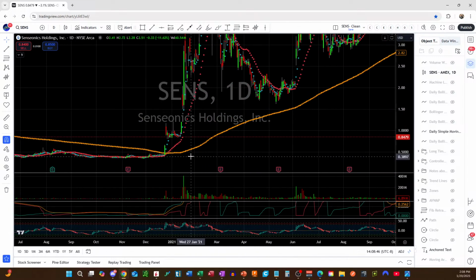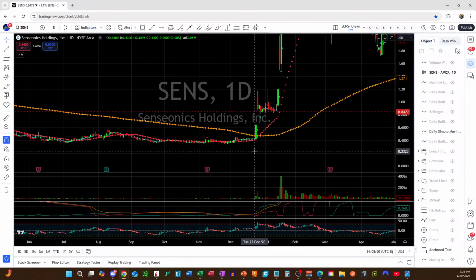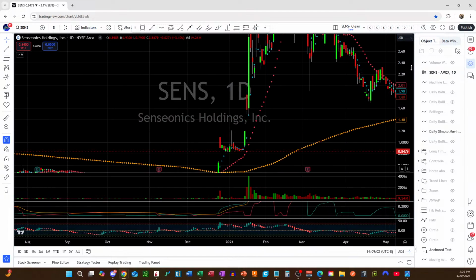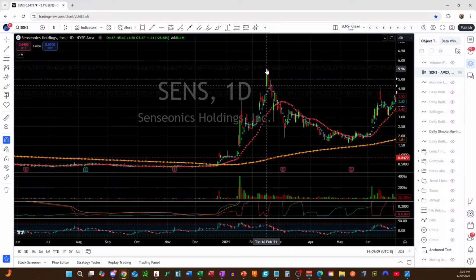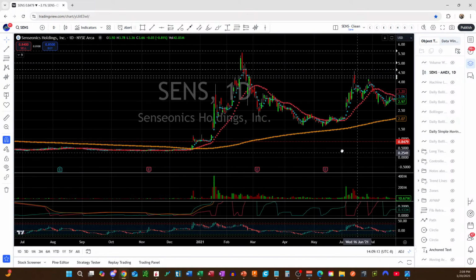If you go back here in this context, the same context I was referring to, we had a huge gapping candle, and we saw the first crossover of the 20 above the 200. And what followed after that is a consolidation period, followed by continued explosive price appreciation all the way to $5.60, which was kind of the all-time high for the stock. So that key event was important, and it got my attention.